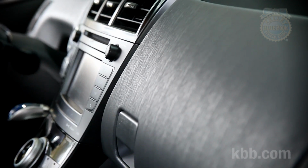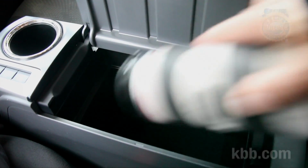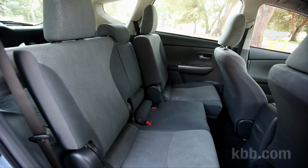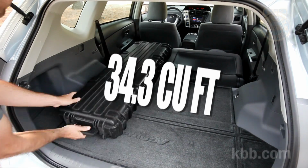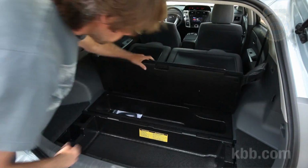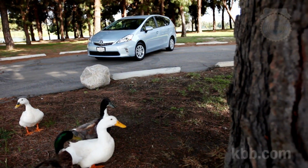Beyond looking and feeling nice, the interior of the Prius V is hugely practical. There's a deep bin in the center console, plenty of cup holders, dual glove compartments, the rear seat slides and reclines, and in the back, the cargo area offers 34.3 cubic feet of space, just barely smaller than Toyota's own RAV4 and 50% larger than the standard Prius. Add to that supplemental storage spaces hidden throughout the vehicle, and the Prius V emerges as a virtual buffet of practicality.